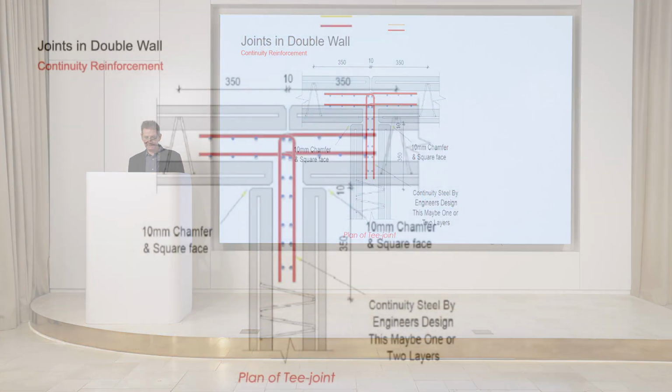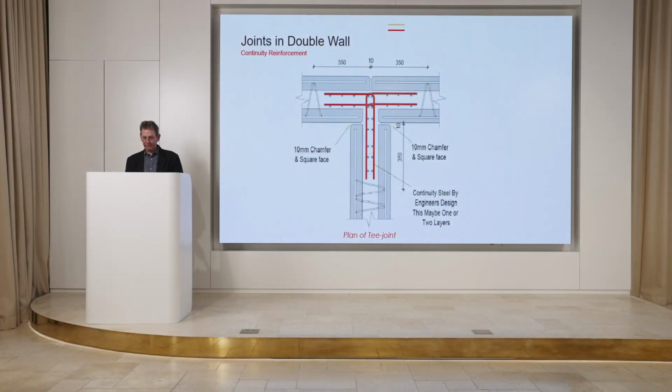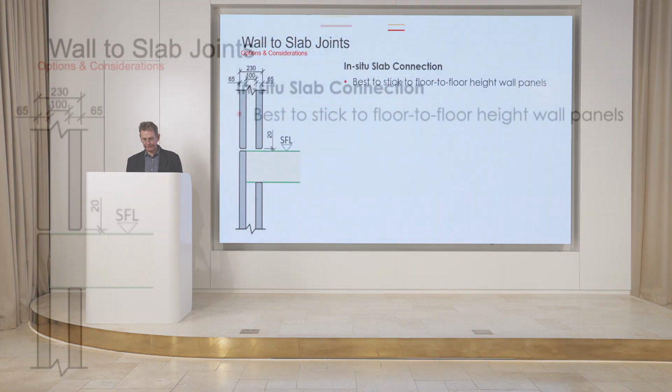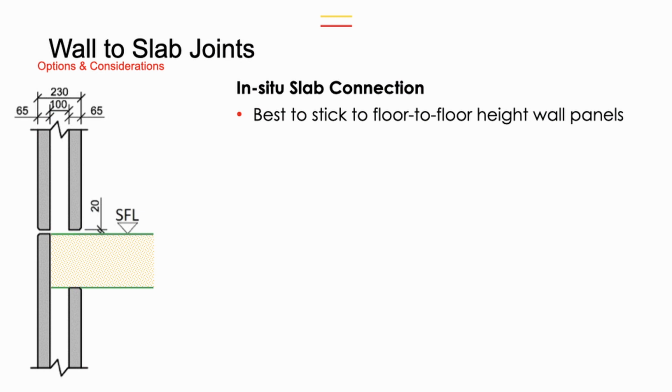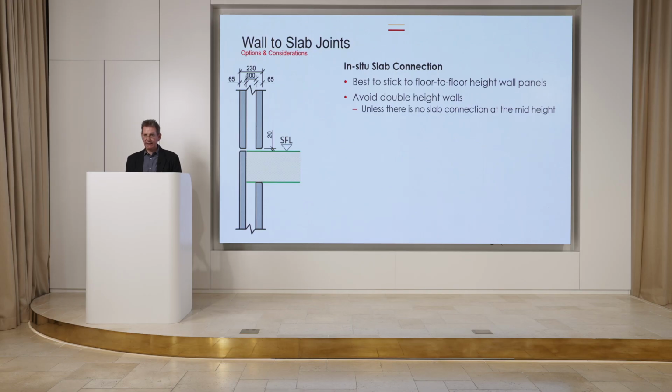Again, a variation on the joints and walls. This is the T-joint. Again, it's just dropped in from the top, and then we concrete the thing together. Now, in situ slab connections: it's best to stick to floor height if you can, and avoid double wall height unless there are no intermediate slabs at mid-height. Occasionally you'll go double height, as I say, if there are no intermediate slabs.